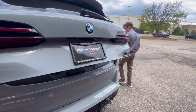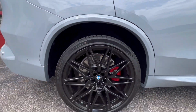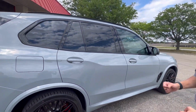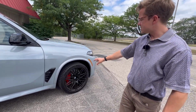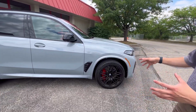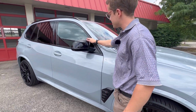Head on up to the front of this car here. I do want to mention the 22-inch wheels are wrapped in Michelin Pilot Sport tires, so this thing handles extremely well. And then it's got a staggered setup. On the front wheels, you have much larger 6-piston calipers wrapped around 21-inch tires. So it gives this thing a nice, cool little stance to it. You've also got these M-style mirrors. A regular X5 M60 isn't going to have these mirrors.